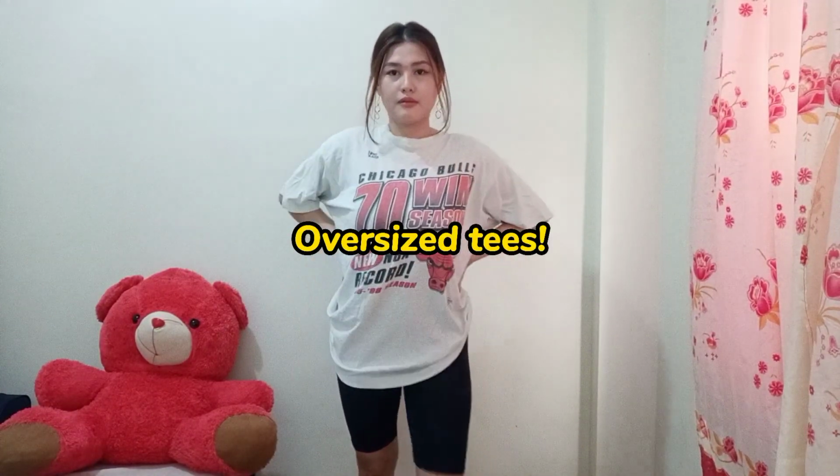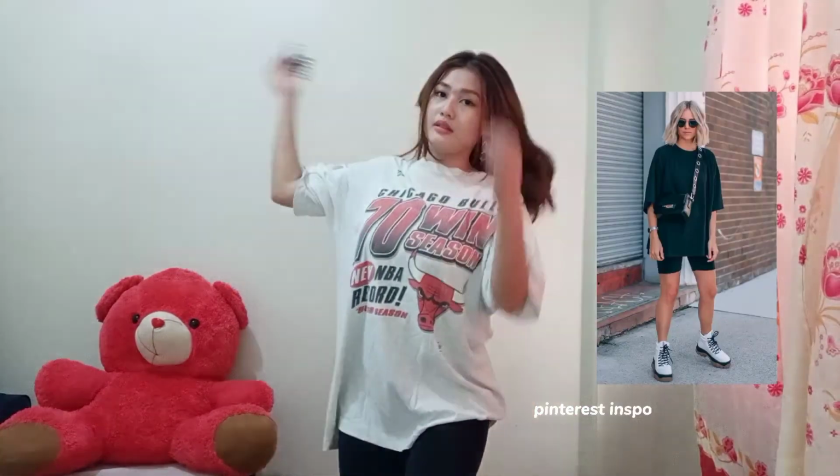First on the list is with oversized tees. Yan, perfect na perfect yan with biker shorts. As you can see sa Pinterest, yan madalas ang masasearch nyo.